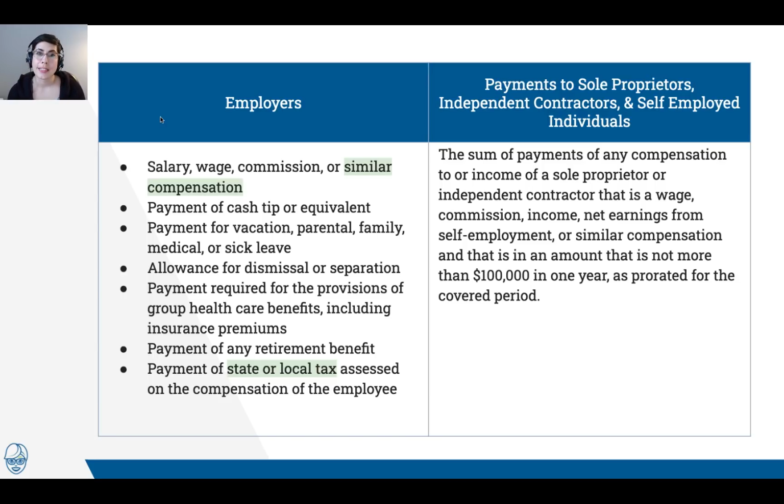So I highlight this because from what I'm reading and what we'll be looking at in the excluded cost, state and local tax should be included, but federal tax is likely to be excluded based on the language. And if you paid someone who is a sole prop, independent contractor, or self-employed, then you'll take the sum of the payments of compensation to that person, but it cannot be over $100,000 in 1 year. So just keep that in mind as well.